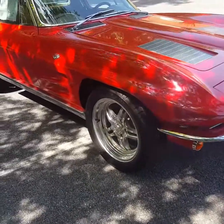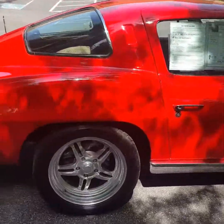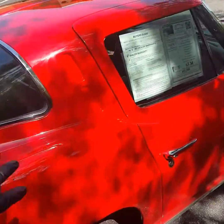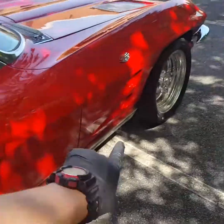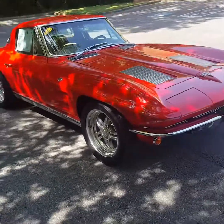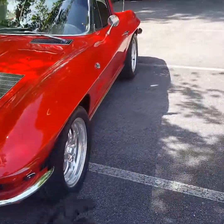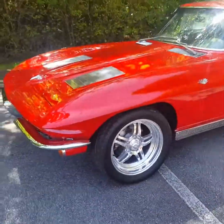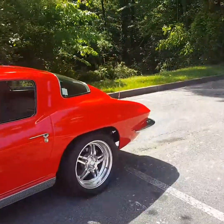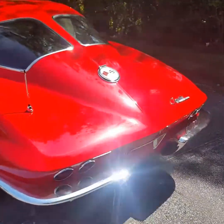Alright guys, so here it is, the 1963 split window Stingray Corvette that I have the opportunity to drive. Look at these body lines. You got these scoops right here, and then you got them again right here in the fender. I want one of y'all to tell me this isn't a beautiful car. No, you're just wrong. Just seriously, look at how amazing this is. This is the best Corvette there is. I mean, how pretty. Look at those body lines. It's almost as if God carved it out with a knife. This is the way He's designed it.